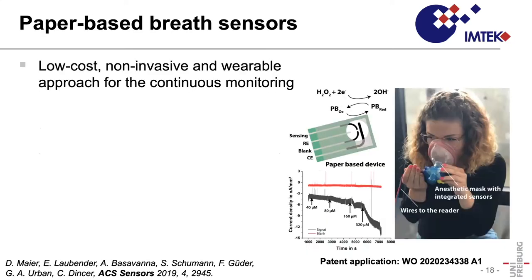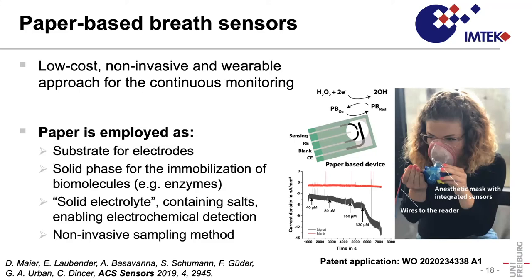So coming to the breath sensor. This is something which I really like from my personal point of view, because it started very, very differently. At the time we started, there was no pandemic. It was, I think, 2018. And here the idea is to create a low-cost, non-invasive, wearable approach for continuous monitoring and also sampling. So here we use a paper.